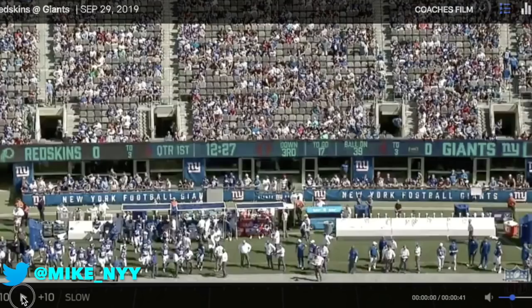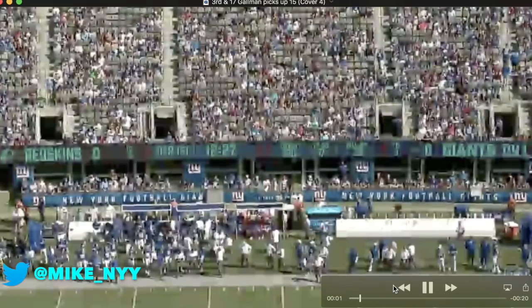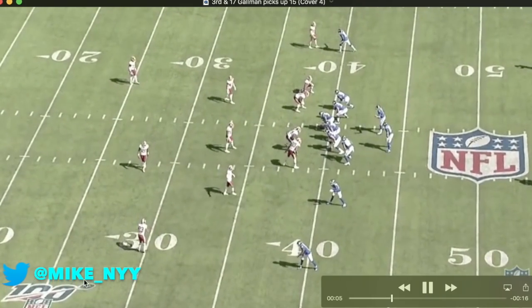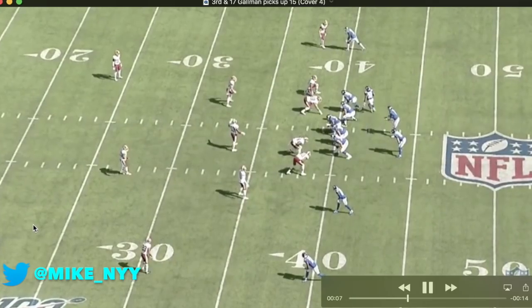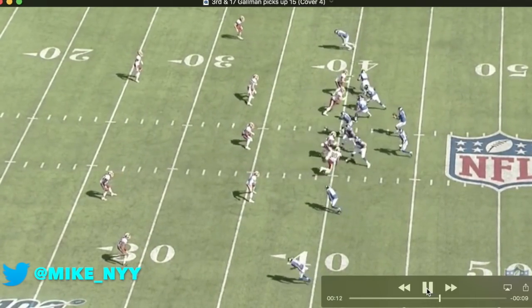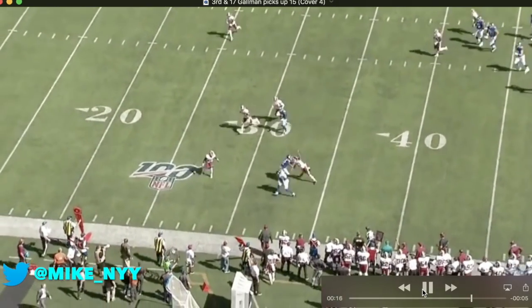So the Giants on their first offensive drive were faced with a 3rd and 17. They picked up 15 yards with Wayne Gallman here. I believe the Redskins are in a cover 4 defense. We'll see that both corners drop back, both safeties drop back, and then 4 players back here. And of course, one of the outside linebackers, I believe, was not in the right position here, and Wayne Gallman's right there. Makes a catch on the bottom of the screen and picks up 15 yards on this play.